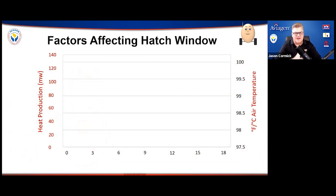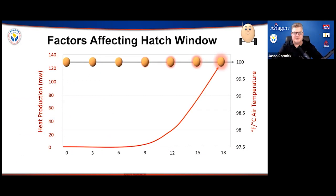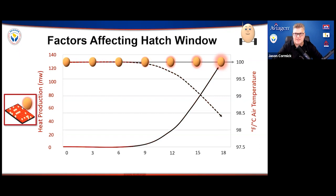So if we look at actual heat production from an egg, we want our eggshell to remain at 100 degrees all the way through. At the beginning, it's not going to produce any heat until it gets to around day 7, then it's a little bit, but it will get progressively higher. The air temperature at the beginning is going to be the same as the egg, but the more heat that egg produces, the lower we need to bring that air temperature. So if we have large eggs and high fertility flocks, that's going to be more heat production, so the air temperature is going to have to be lower to maintain that 100 degrees eggshell temperature.